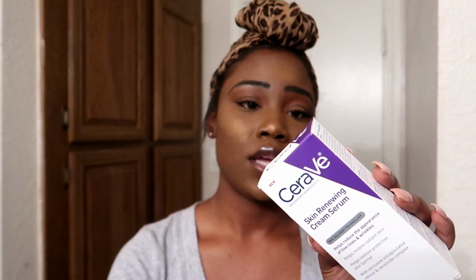The last thing that I got that's new that I will be using is this CERAVE skin renewing cream serum. It says help reduce the appearance of fine lines, wrinkles, helps restore radiant skin, helps restore protective skin barrier. I just wanted to start using the serum because I feel like, why not? Let's just see what adding this one little step can do for my skin. I have not used this before, and I'm gonna try it. It just says to apply in small dots where needed around the face and gently smooth until thoroughly absorbed. Use alone or under makeup once or twice daily.